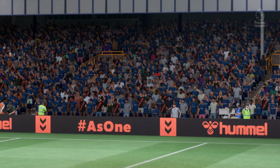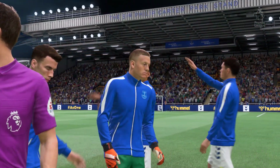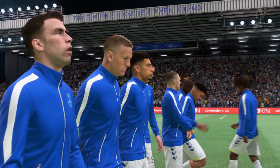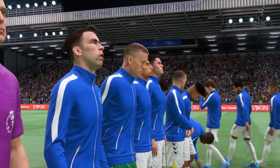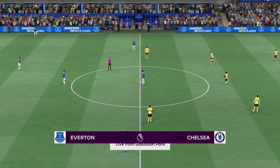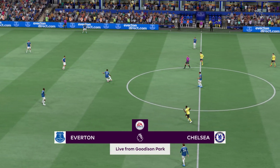Thanks, Derek, as always. This should be a good game. Great atmosphere inside the stadium. We've got two teams full of quality, some interesting matchups, and two coaches that want to play an attractive brand of football. What more could you ask for? And now they get the ball rolling.